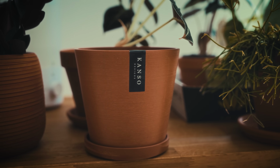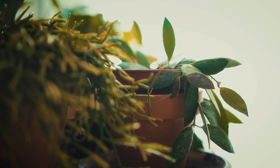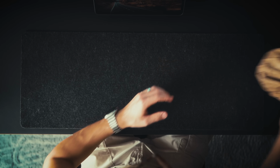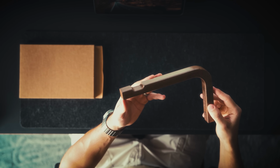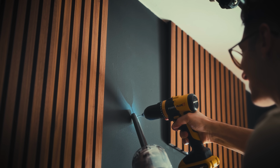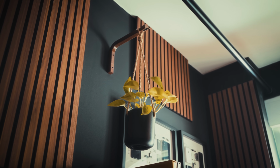Kanso Design pots. I'm obsessed with plants. I used to have way more in my office, but I moved most of them to my living room. However, I like to have them around, and Kanso Design set me up with some beautiful pots. They also sent a few walnut hangers and this beautiful stainless steel watering can. I only installed one hanger at the moment, and I'm keeping the other for another occasion.